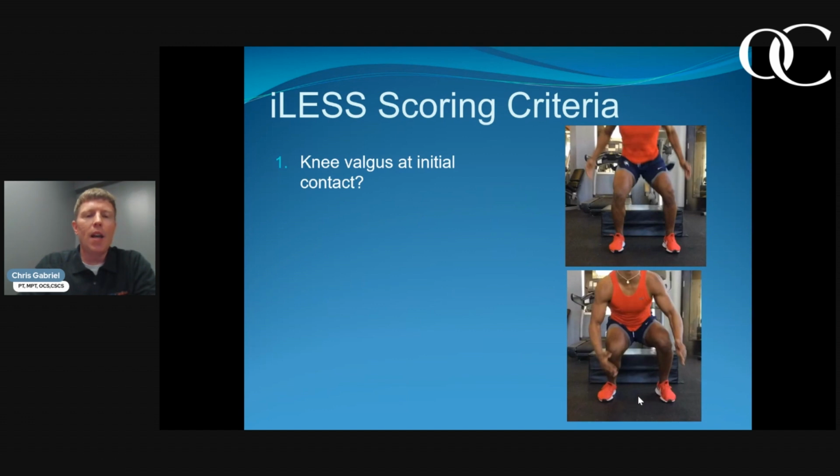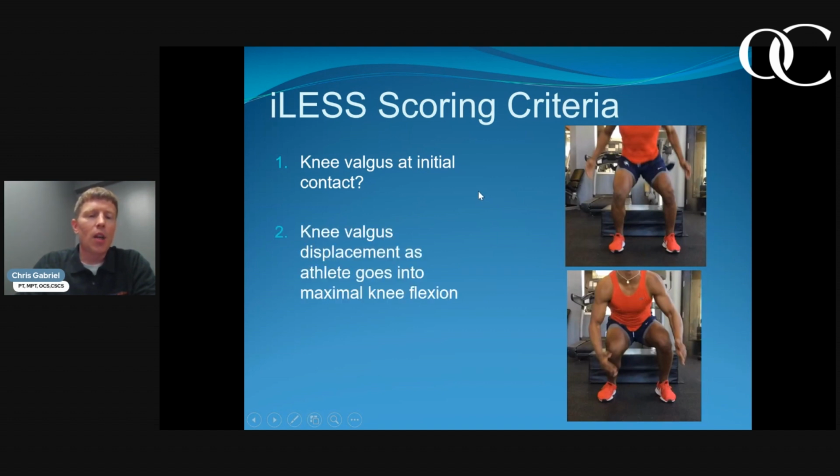The first thing we look at is when the athlete first makes contact with the ground, do the knees stay aligned over the toes as you see in that first picture there, or do they kind of buckle in? Do they drop into what we call a valgus moment, which means the knee drifts inward relative to the hip and foot position? Second thing we look at is as the athlete absorbs force and goes down into that squatting motion, does the knee buckle inward or does it stay aligned? In the bottom picture, you can see the right side, the knee is kind of inward relative to the foot, whereas his left side is pretty well aligned.